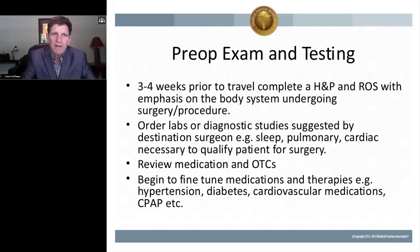Focus again on the surgical procedure. So if the patient's having a bariatric surgery, you want to focus on their weight history, their nutrition history, and if they're having orthopedics, you want to look at review of systems or physical examination that looks at functionality of the surgical area. For example, hip. You want to focus a little bit more on the range of motion of the hip, any sort of physical limitation.